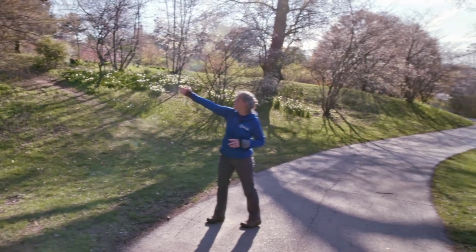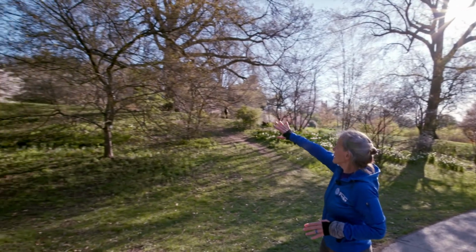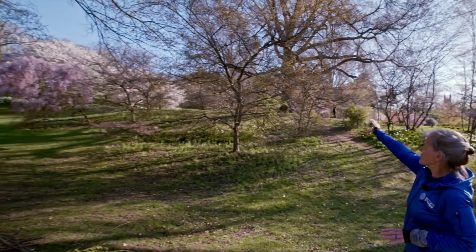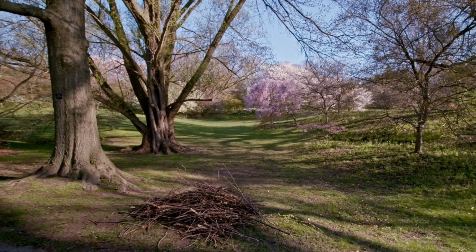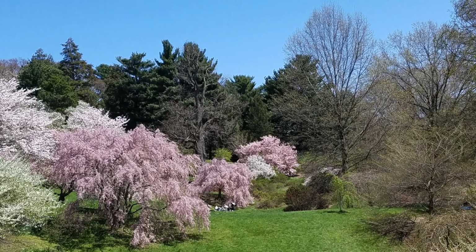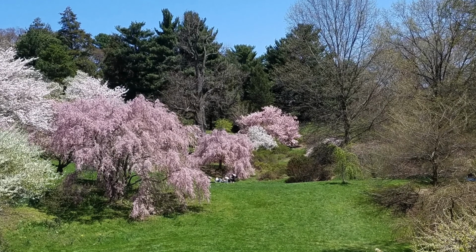You can't see around the corner because of the way the land is conformed, but you know that there's something over there because you can see the color in the bloom. That is part of the genius of the Olmsted design, is that mysterious, you know it's there, but you have to walk that way. It almost draws you into the park.